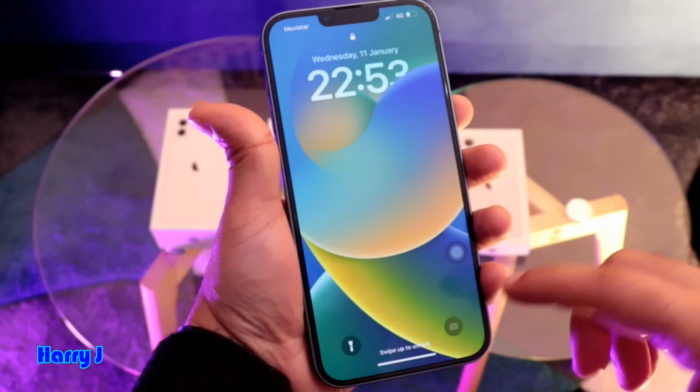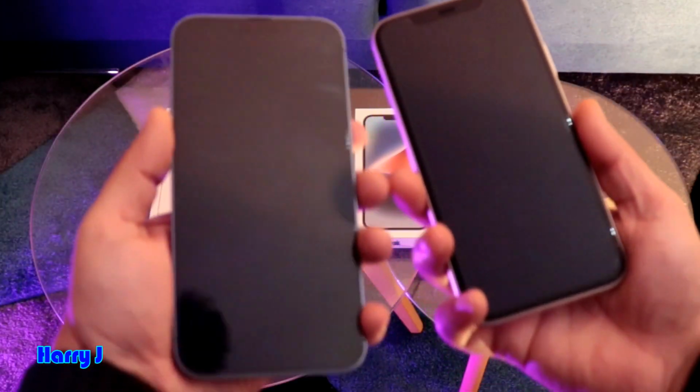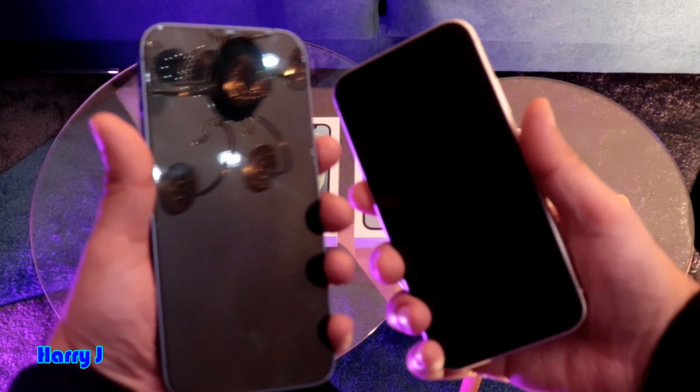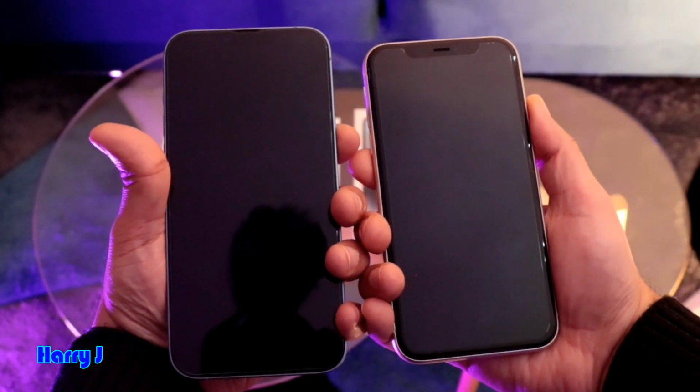This one I will do the same, iPhone 14. One more time, I change my hands: iPhone 11 in the right hand, iPhone 14 in the left hand. So let's see how they react this time to get a sure winner. 1, 2 and 3.